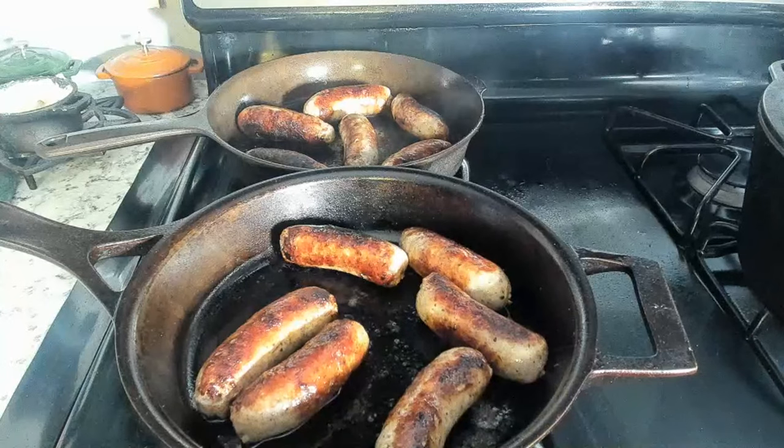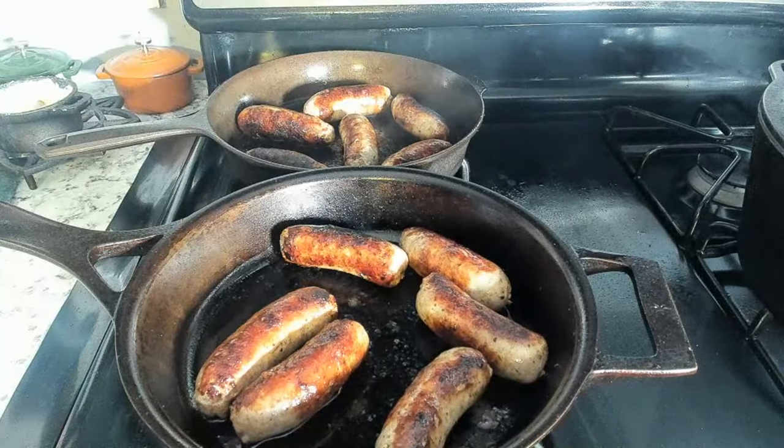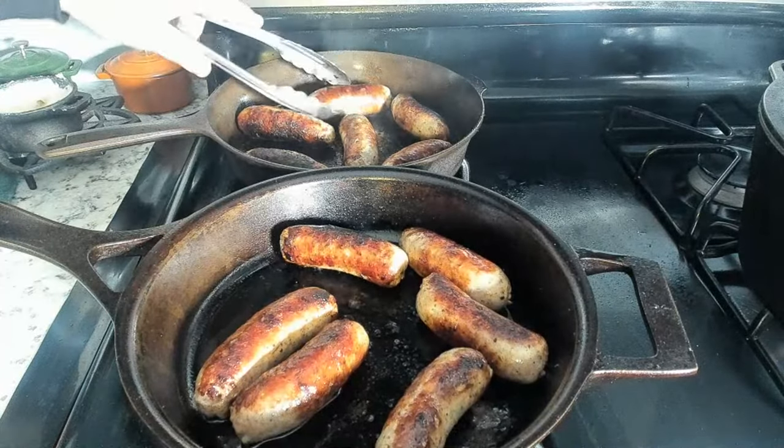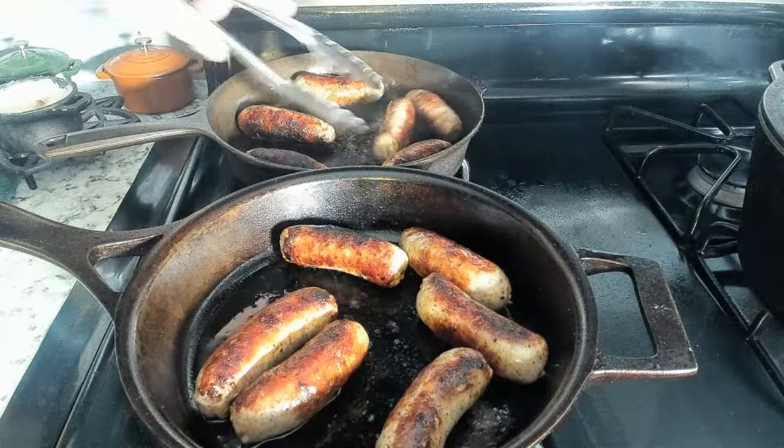My Lodges got smooth on their own. Yes, exactly. The handles get smooth. I've had great results with the grapeseed oil now. Too much is never enough with this crowd. Exactly. That was what J.R. Bob Dobbs said. Too much is always better than not enough.